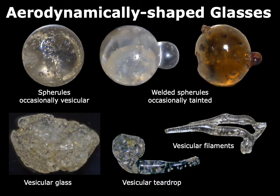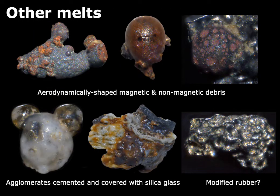Glasses are a dominant component in the samples. Aerodynamically shaped glasses include spherules, occasionally vesicular, often welded together and tainted, vesicular glasses, vesicular teardrops, and vesicular filaments. Other aerodynamically shaped fallouts include magnetic and non-magnetic debris, agglomerates cemented and covered with silica glass, and other debris that appear to consist of rubber.